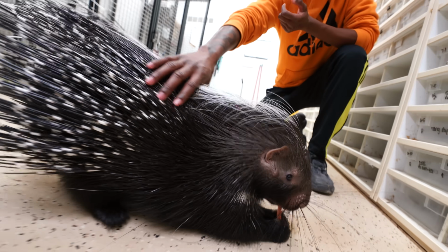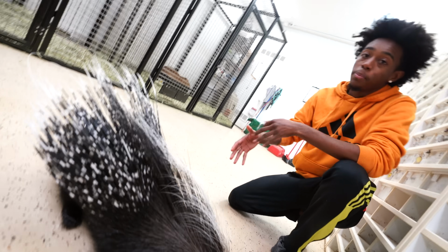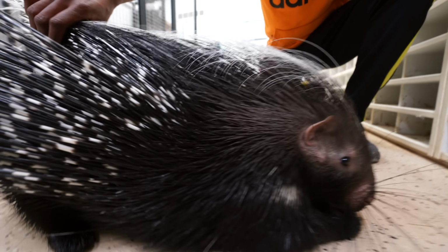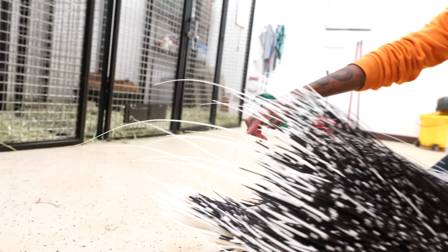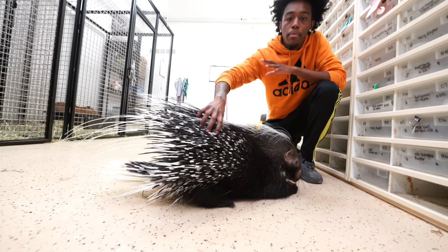And a lot of people have the misconception that these guys shoot their quills. They don't. Actually, what they have to do is puff up their body, turn around, and then push their quills into you. As you see, she's not shooting her quills. She can't do that. They do have this really cool thing at the bottom though. Those quills down there are hollow. Rattles those almost like a rattlesnake or something like that, so they can mimic that same noise.